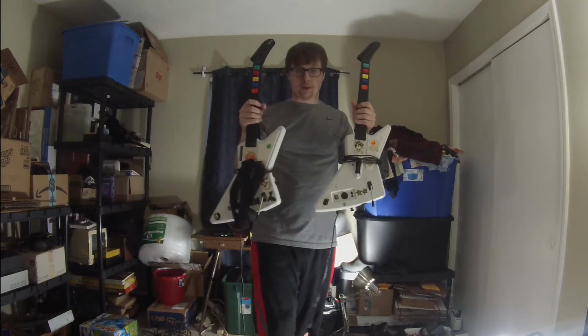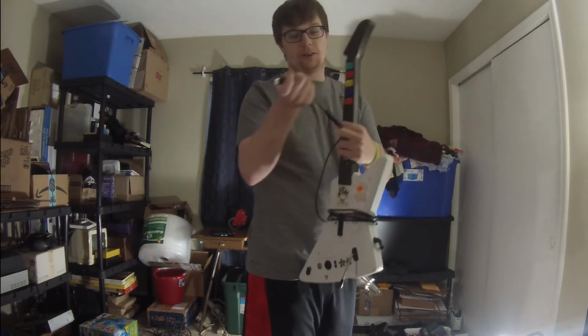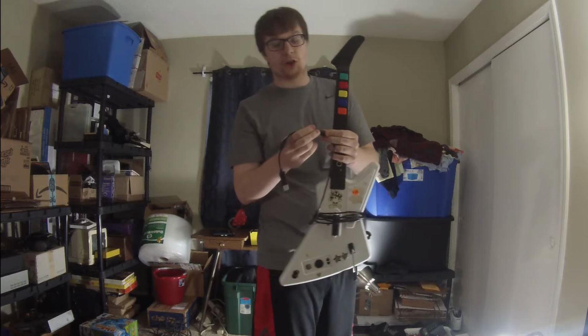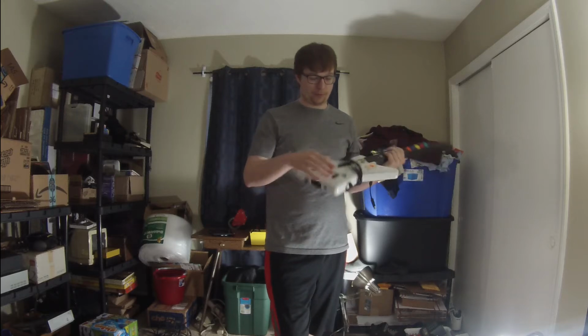These are the ones that you really want. I've talked about this in videos before. They have the USB dongle attachment that you can buy for them. And what people do, there's this online game called Clone Hero, where people go in and make their own Guitar Hero tracks, basically. And you have to have a USB one to be able to play on PC.